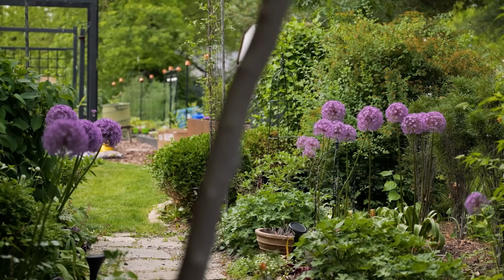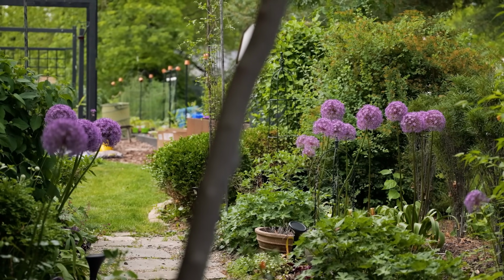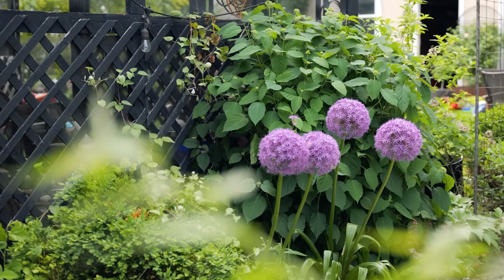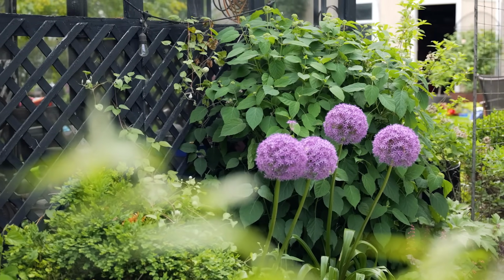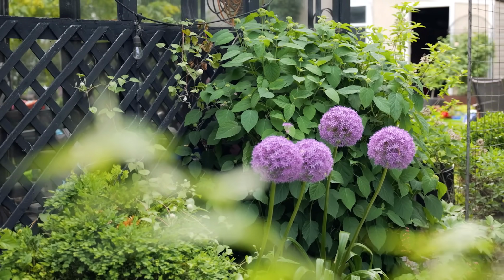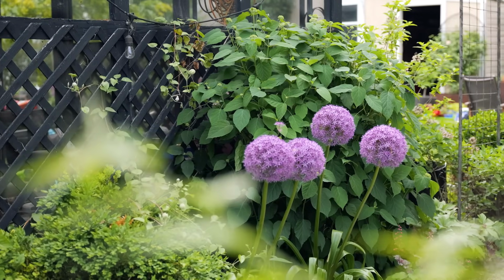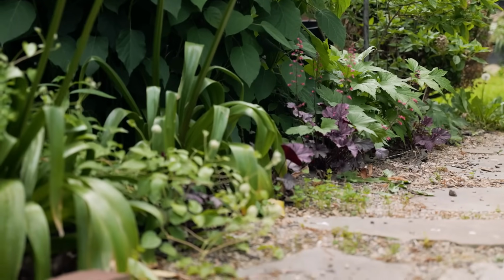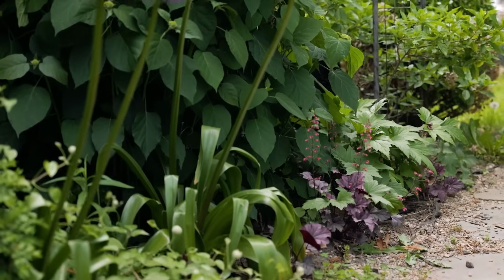A couple of months ago, I divided this Anabelle hydrangea because it was definitely getting a little bit out of control. It loves this east side of the house, so I divided it. I took a few divisions, and some of you mentioned that you weren't sure if those divisions were going to take. I just wanted you to keep this in mind.